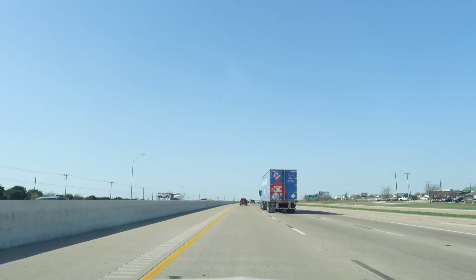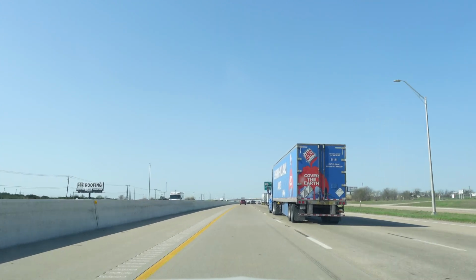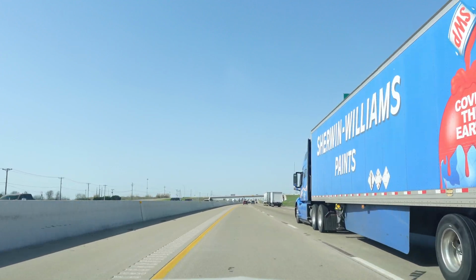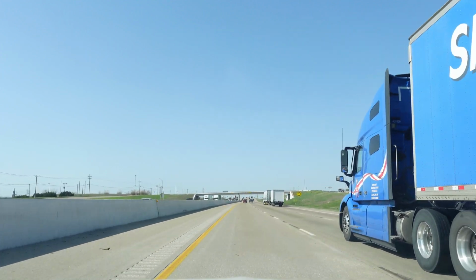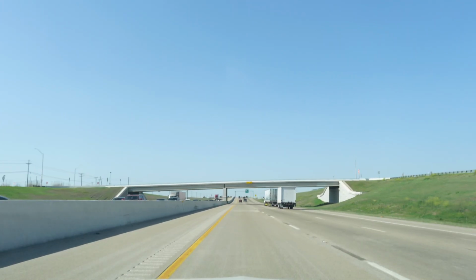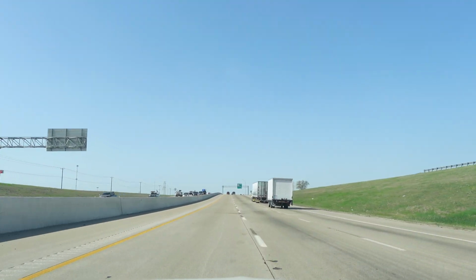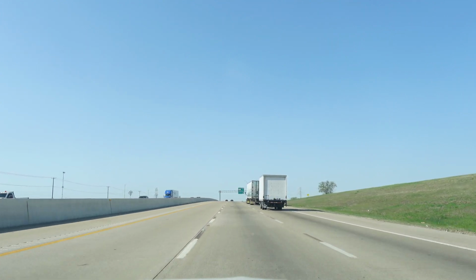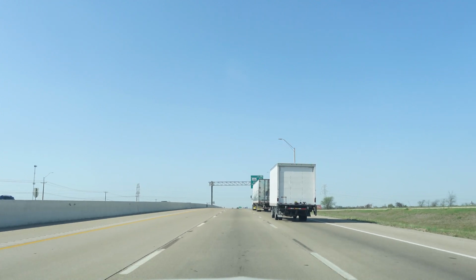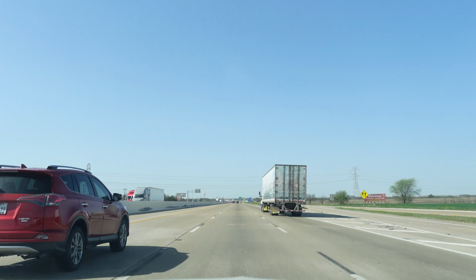Going 72 miles an hour to catch up and go beyond this truck. Now I'm back at 70. I'm going to speed up a little bit more. I want to get in front of the 2 trucks to the right. Now I'll get down the right lane. Back at 70 miles an hour, so one truck departed.